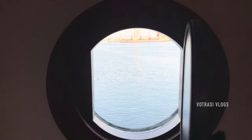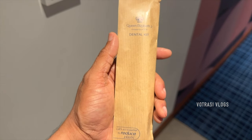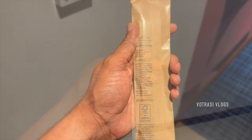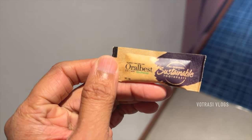If required, you can close this as well. The dental kit, completely made out of biodegradable materials, sustainable.